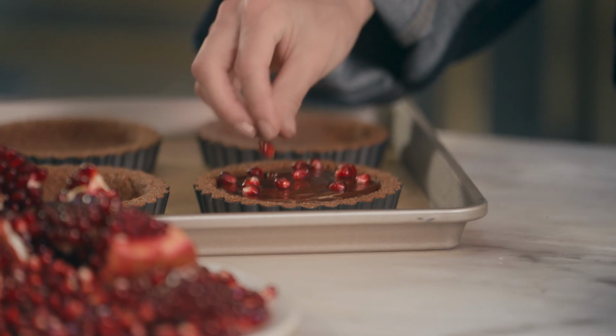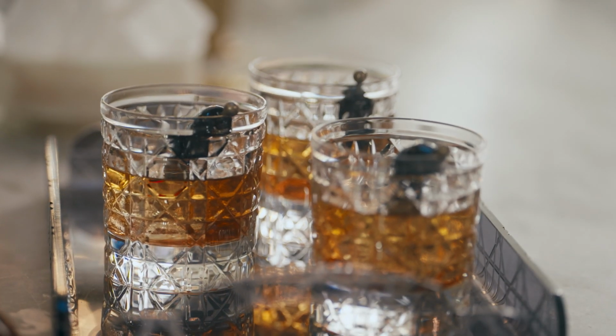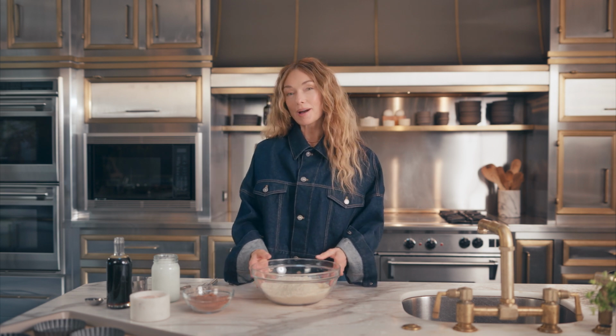Welcome to my kitchen, and today I'm going to show you how to make two of my favorite desserts and cocktails for Thanksgiving. They're absolute crowd pleasers and they're super healthy and delicious. So the first thing we're going to make is the chocolate pomegranate tart.